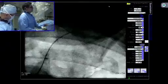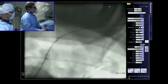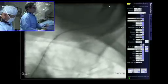Hang on a second here. So I'm just going to go with a 4mm balloon. Dr. Wiley's giving me a rail, and the behavior of this balloon is going to tell me a lot.